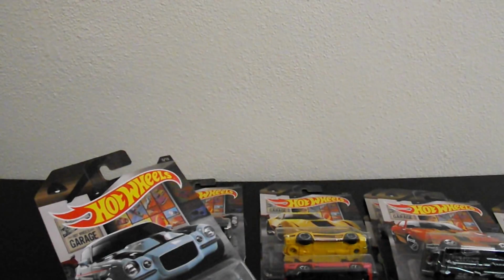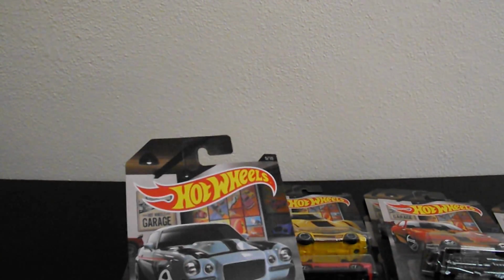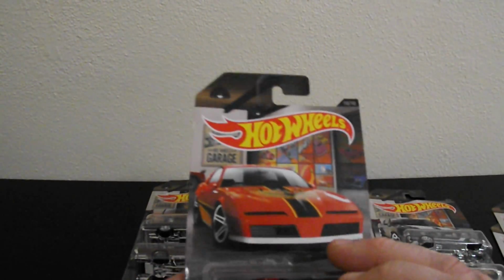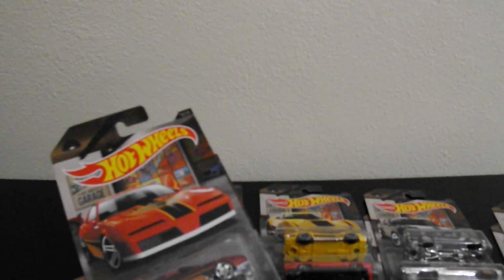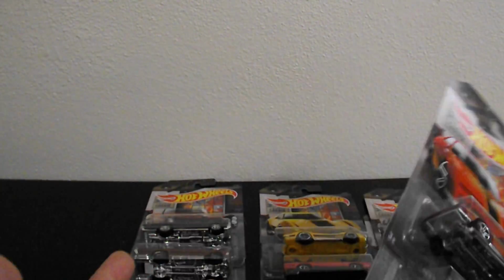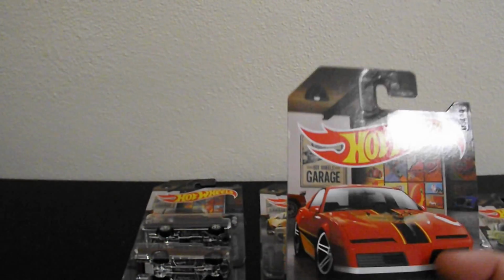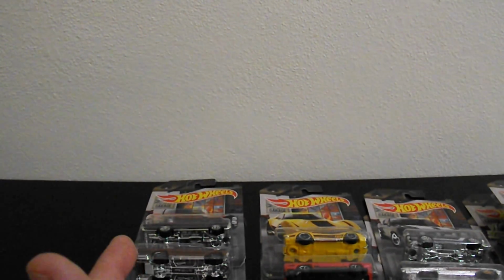To be honest, I wouldn't have bought most of these cars, but since they had the complete set there, that's why I bought them. If they didn't, I would have just bought this one for sure, and a wagon. But since they had all 10 there, I got all 10 because I was able to get them all. So I know it was kind of disappointing without any flea market, but I think I did all right.